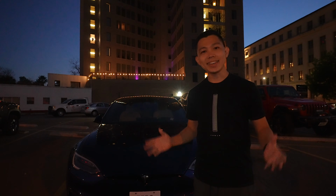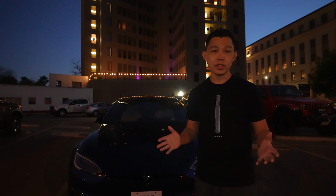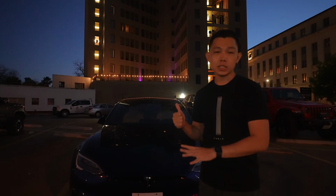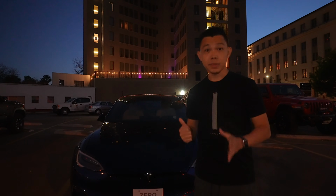We just spent an entire day with the Model S Plaid, and here's my verdict. I'm going to compare this with the Model 3 because it's a good frame of reference for many Tesla owners. When we look at the quality of the interior and exterior, this is hands down much better. The stitching, the leather, the lack of panel gaps, and just the build and design, amazing.